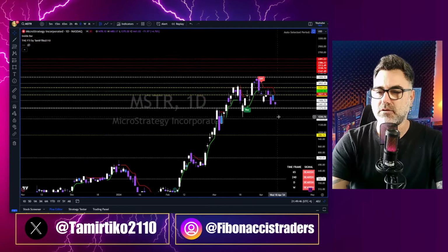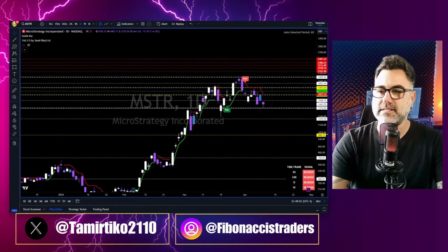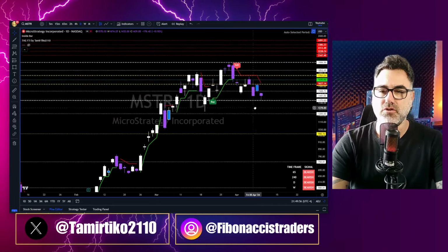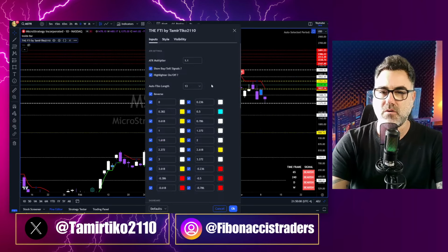MicroStrategy, another day, another doji to the downside, almost 5%, holding strong the 30-70 area, all these areas of support and resistance. You know them because we have been talking about them in the past few days or so.